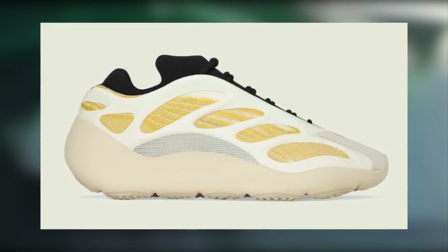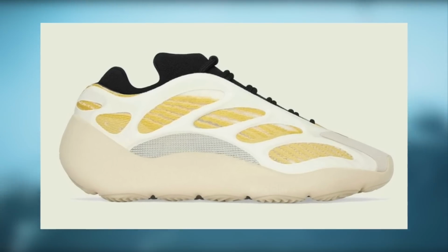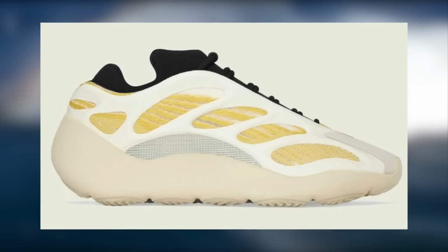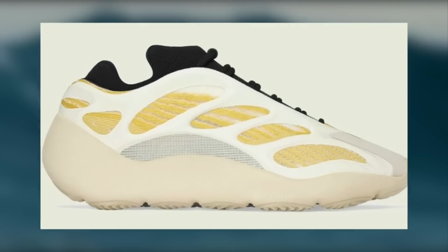And lastly, for Yeezys, we now have official images for the Yeezy 700 V3 Safflower, and remember, these do drop November 14th for $200. Expect these to be very profitable with a great margin. Definitely another drop to look forward to this month.